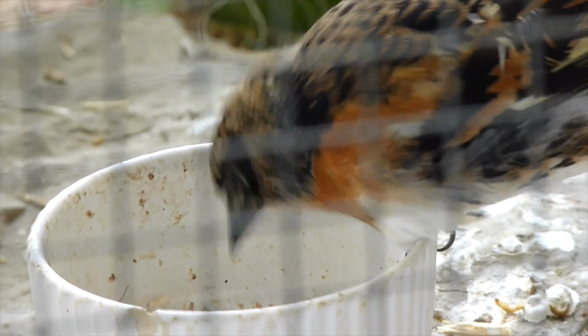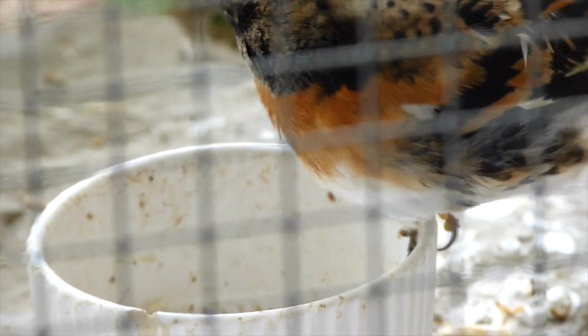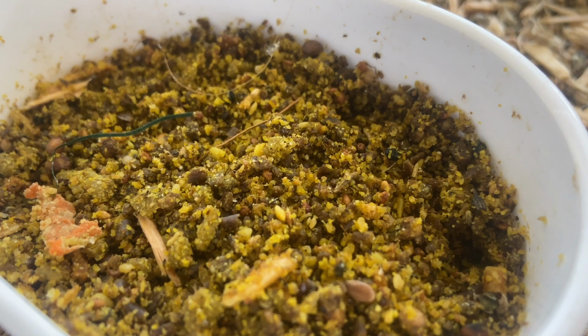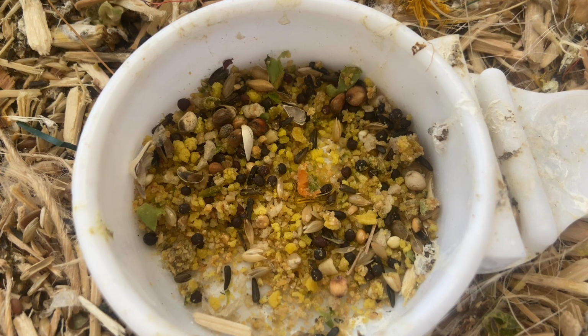So we'll see what happens, but I keep giving them some live food. So I'm giving them some buffaloes and some pinkies. They've got a soft bill mix as well. They've got a British finch mix, and I'm giving them a little bit of the normal egg food as well.